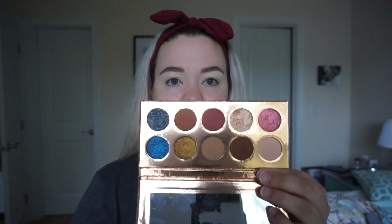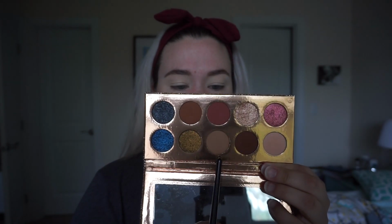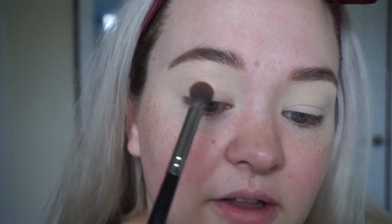I've already primed my eyes using Tarte Shape Tape. I also went ahead and did my eyebrows as well using my ABH Brow Pencil in Taupe. Let's get into this. I'm going to take a Morphe E22 brush and I'm going to dip into the shade that is right here, which is the shade Necessary, which is just kind of like a light taupey brown. I'm just going to do that. I'm going to zoom y'all in. Okay guys, here we go.